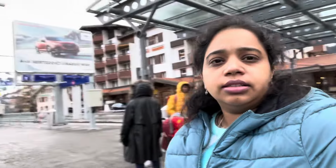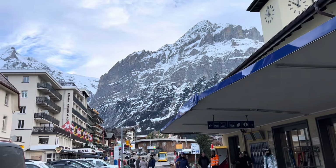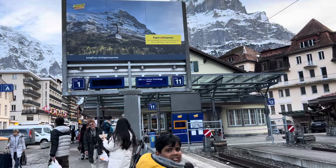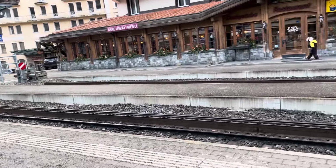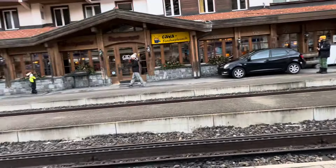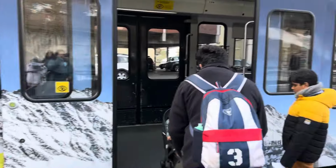From here we have to buy our Jungfraujoch top of Europe tickets. We have a travel pass, and along with it we are taking the tickets. Yeah, our train has arrived. So let's get in and explore the beautiful nature via train journey.